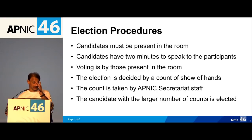Election procedures are the same as the SIG procedures. A candidate must be present in the room. Candidates have 2 minutes to speak if they are in the room. Voting is by those present in the room, by show of hands, and my colleagues will count the show of hands. The candidate with the larger number of counts is elected.